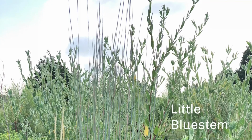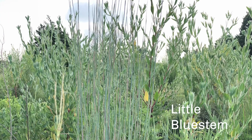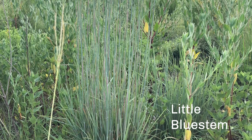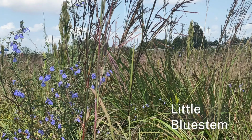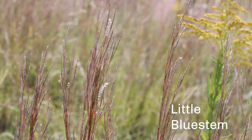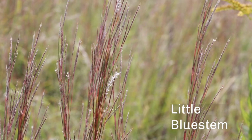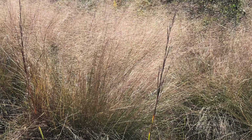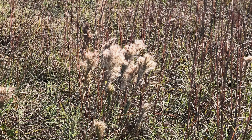Little bluestem is probably called that because it is kind of a blue-green color when it comes up in the spring. The blades of grass are kind of a sagey green. But in the fall, it starts to turn kind of a copper color when it blooms and goes to seed. And those fluffy white things you see coming out of it are actually the seeds. One of the best times to study grasses is in the fall because that's when a lot of our native grasses are in bloom and it's easier to tell what they are.